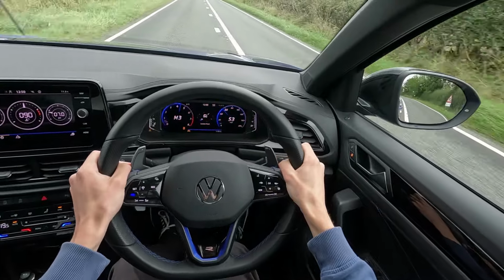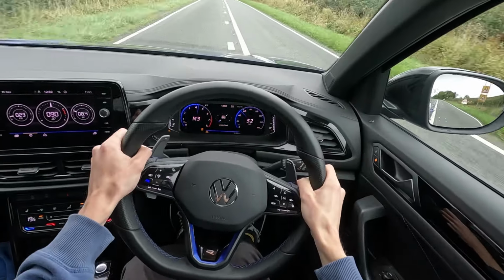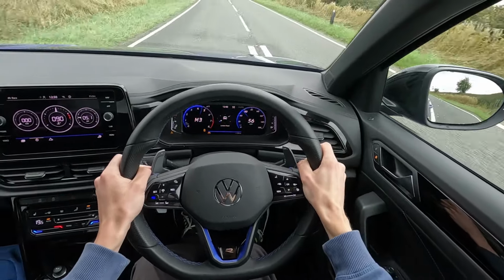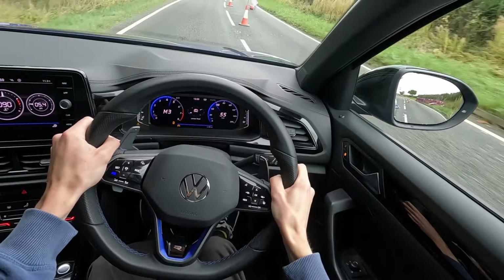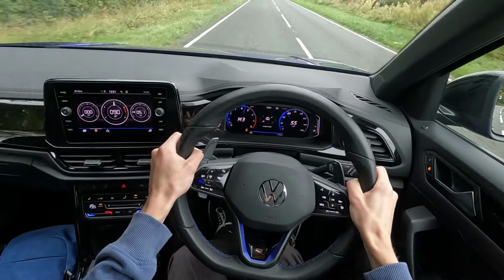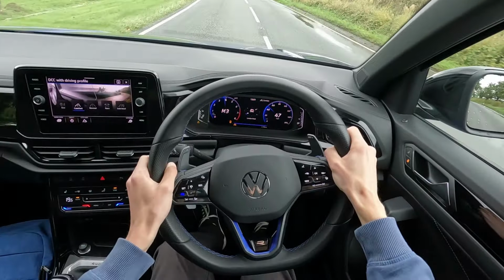I mean, we've got a lot of random traffic lights here, so it's a little bit more challenging. But even in its firmest setting, you can really chuck it around, and it's compliant enough. Because of that raised ride height, it's super good. And then you get stuck behind cars, and what you do is press the R button, and you can just go into comfort mode.